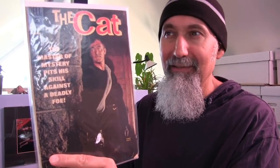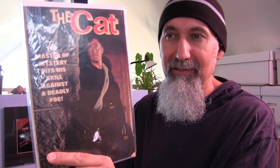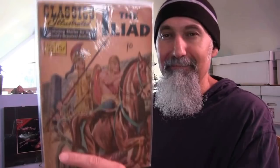The Cat. Next issue. The Cat number 4. From 1967. $1.50 this one cost. And it's graded at 3.5. Nice. Back to Classic Illustrated. The Iliad, or Classic Illustrated number 77, the Iliad from 1966. Paid $1.28 for this. And the grade on it is 3.5.